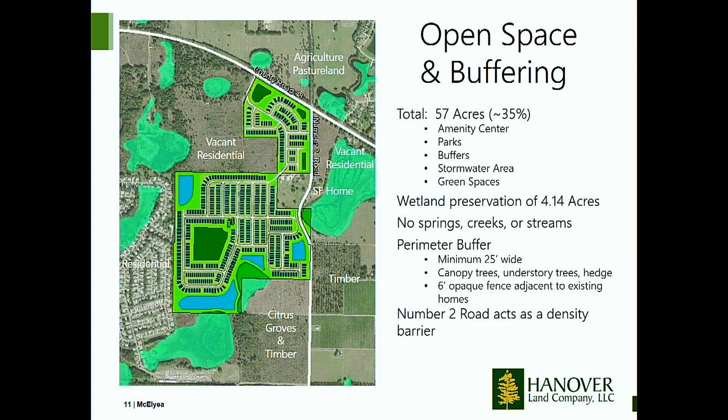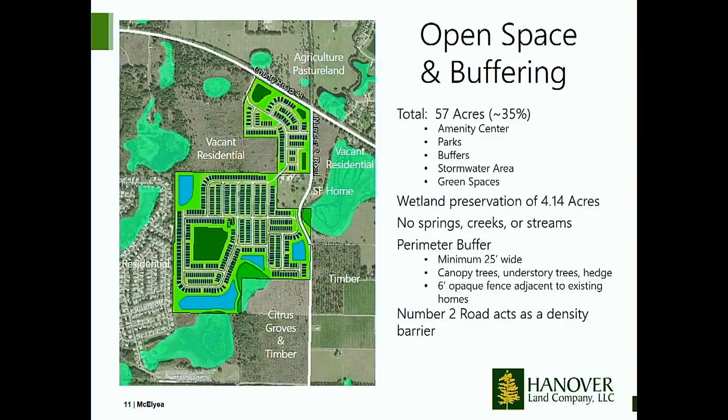And I want to mention that we have gone to great lengths to design this neighborhood and lay it out in such a way that the majority of the ponds are located on the perimeter. And that is to provide increased separation and buffering from the adjacent properties. So we have buffer tracts, we have open space tracts, and we have stormwater ponds located as much as we can along the perimeters to provide that additional separation. And we also are adjacent to County Road 48 and Number 2 Road, which again provide additional density barriers.